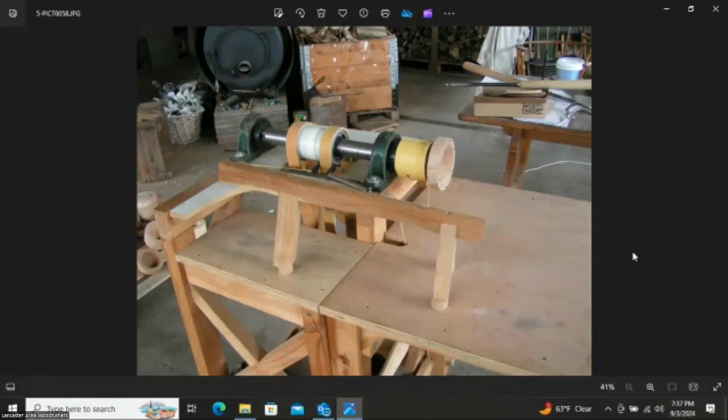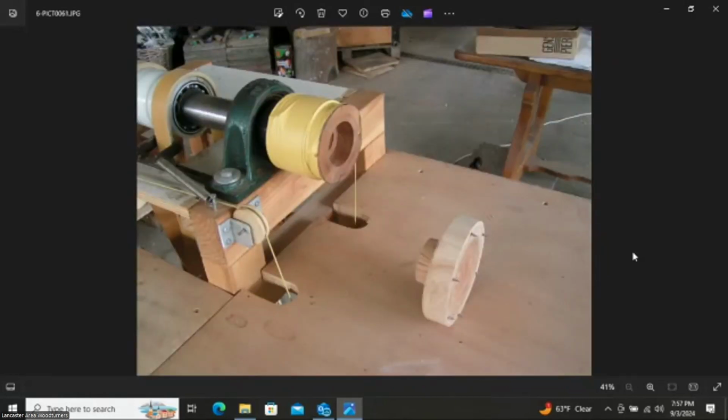Let's see what we've got next. Yeah, there you can see the nails in the chuck. Were there nail holes in this? That's just rough turned. Oh, okay. We have the next photo. And what is this wood? It's keyaki, zelkova. Pretty dense. Next. The last one. That's the last one? Okay.